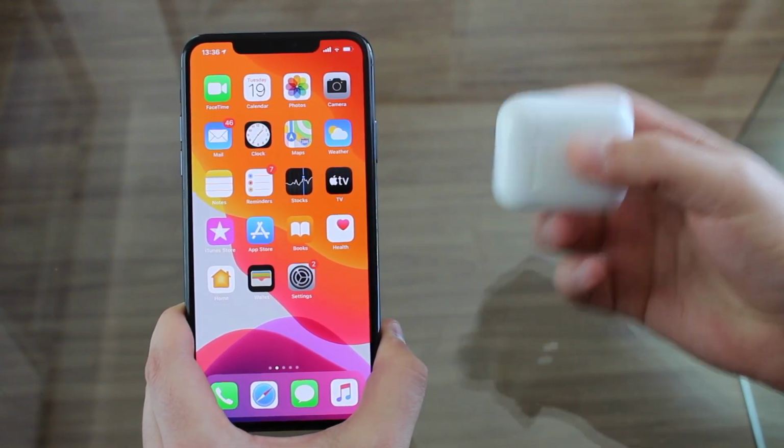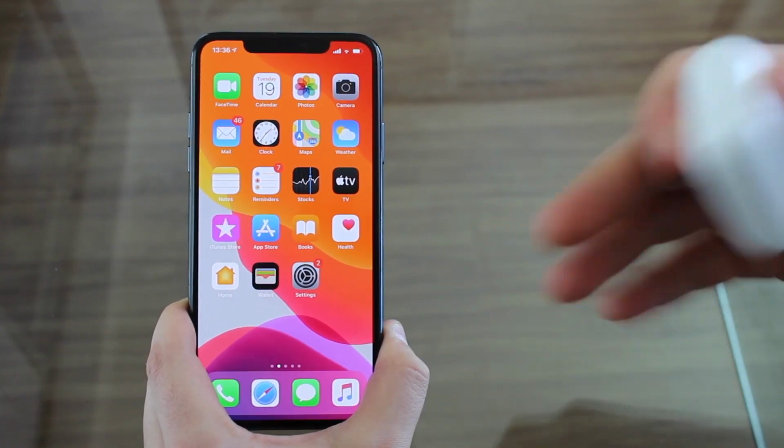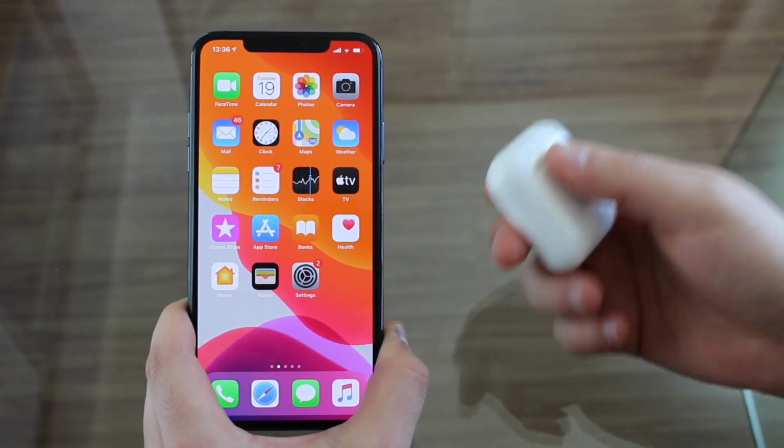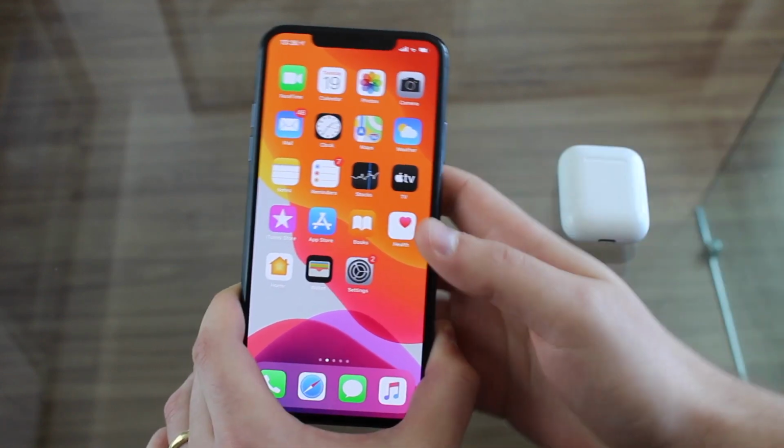After that, I'm gonna show you how you can use this as a hearing aid. Keep in mind that the idea of this tip is to help you hear your surroundings a little bit better, but of course you can use this as a spy tool. This is actually very cool. Let me show you how you can do that.